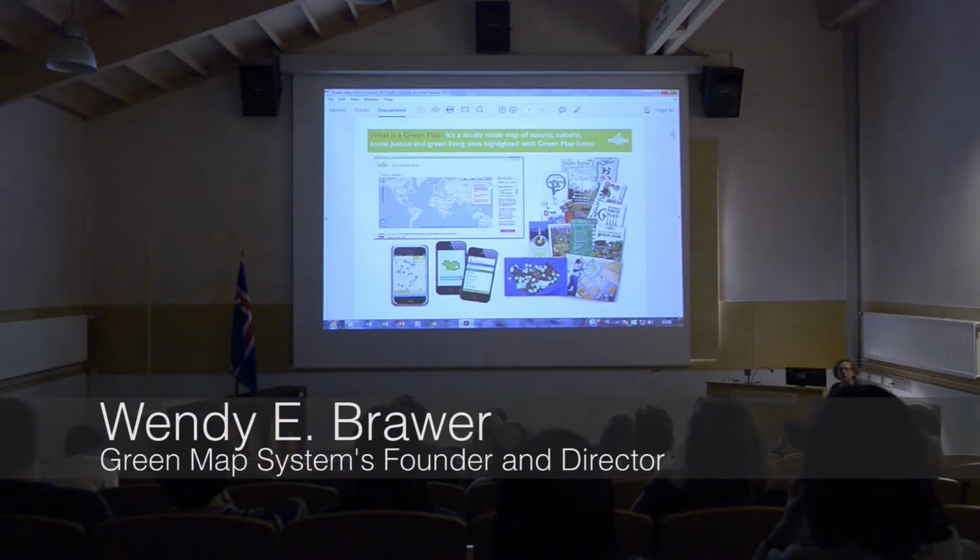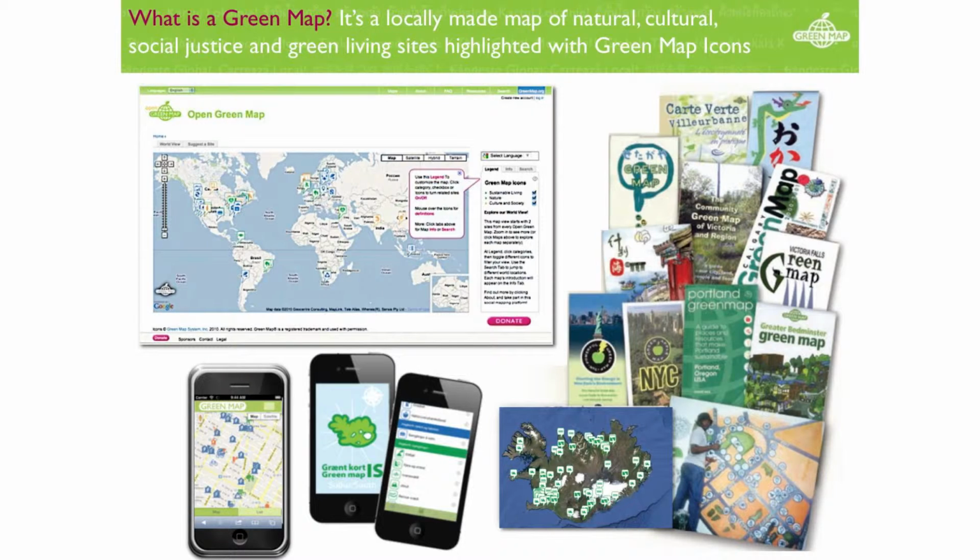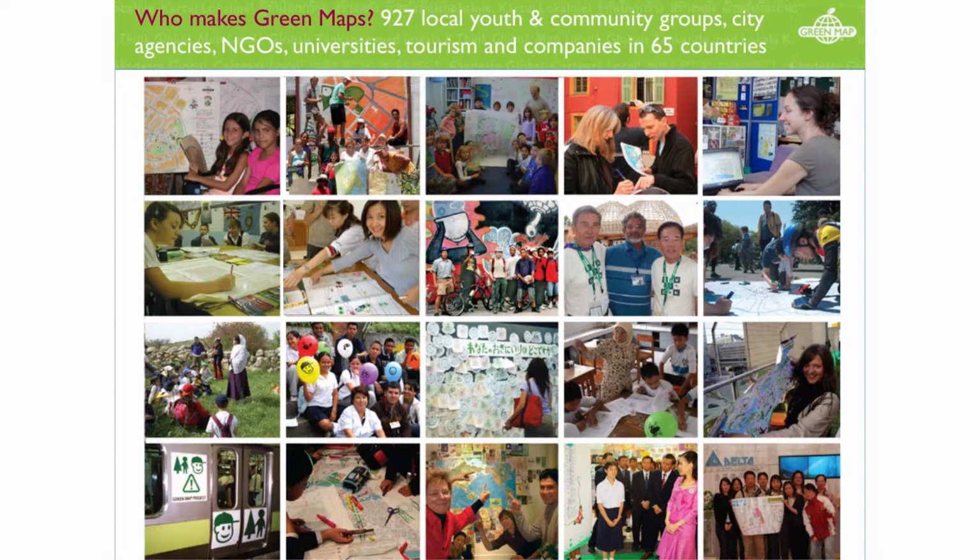And we share an iconography, as Einar mentioned. There's local icons being added to it here and other places. As you can see, there's print maps, interactive maps, and multimedia maps going on. We use map as a verb, and we use it for community engagement. So the engagement piece is as important as the outcome, the final map.